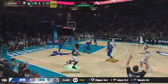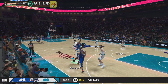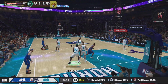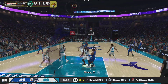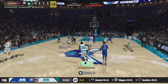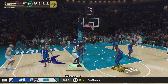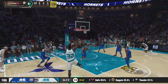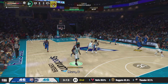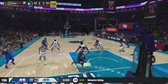And another three for Charlotte. And after not scoring in the first, he's finally starting to get into a groove. Oklahoma City's gone 3 of 4 with the long-range bombs here in the second quarter. And it's Wiggins missing. Oklahoma City comes into this one after the win against the Los Angeles Lakers. To the paint. Fades away. MP, no good. Trying to do a little too much with that fadeaway. There wasn't anyone near him.